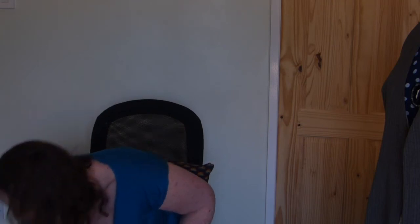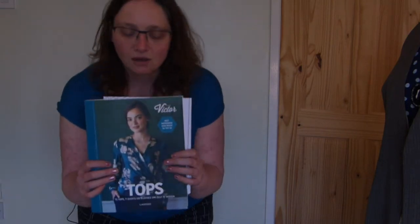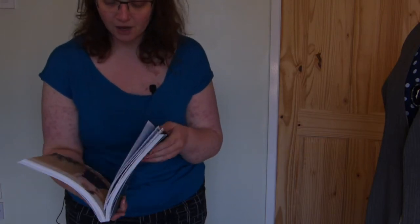So I think what I'm going to use is this book, which is by Lasson Victor, and a viewer, somebody that I talk to on Instagram quite a bit, who reads my blog, got in contact with me because I put a shout out to say, does anyone know of any sewing pattern books with a slightly larger size range? And she said, why don't you check this one out? So I did. And I'm glad I did, because it's full of fantastic patterns.